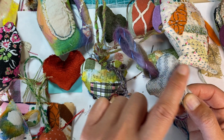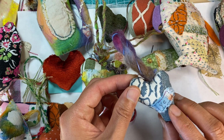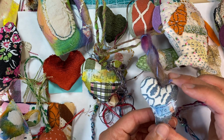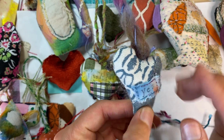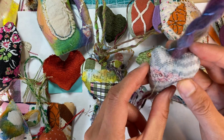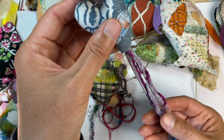This is also, but this is a single piece. And then stamped text on fabric scraps, and I love the frayed edges. I made this frayed edge from a Jude Hill ragged edge applique technique. But one side says yes, the other side says no, K-N-O-W. And that was inspired by a conversation I had with a friend over the weekend that really brought that up.